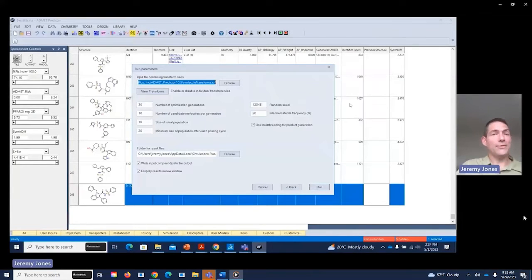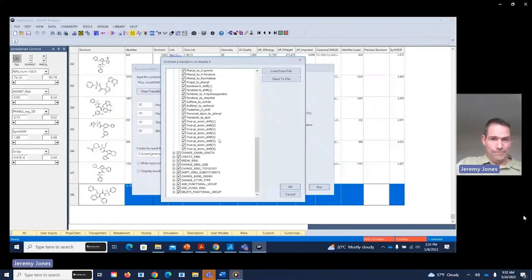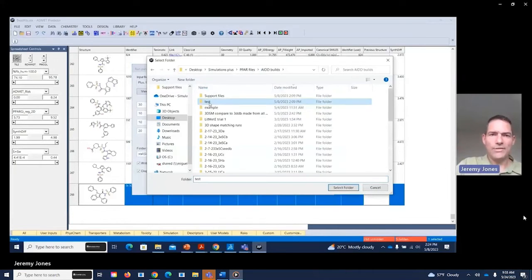This is the file that contains all those molecular transforms. Again, this is something we provide, but you can always open it up and edit these files if you have ones you want to include or don't want to include. You can see all of the various ones we have here. We're just going to go with the standard. And then you're just going to select a folder here for the results. I'm just going to use this test.